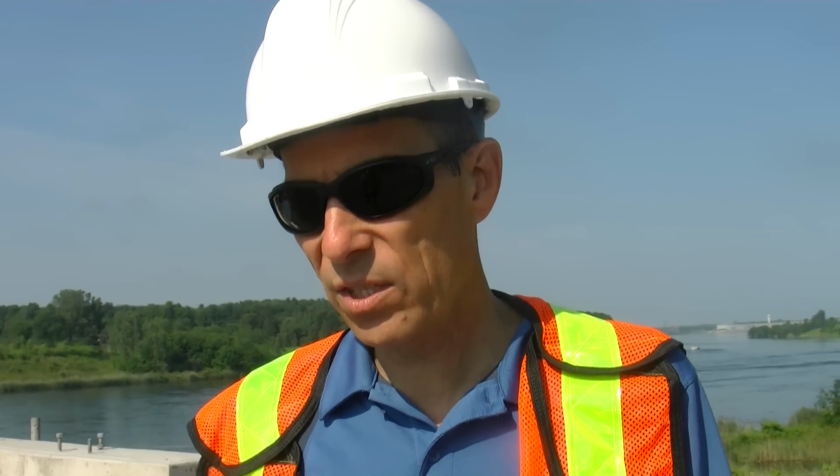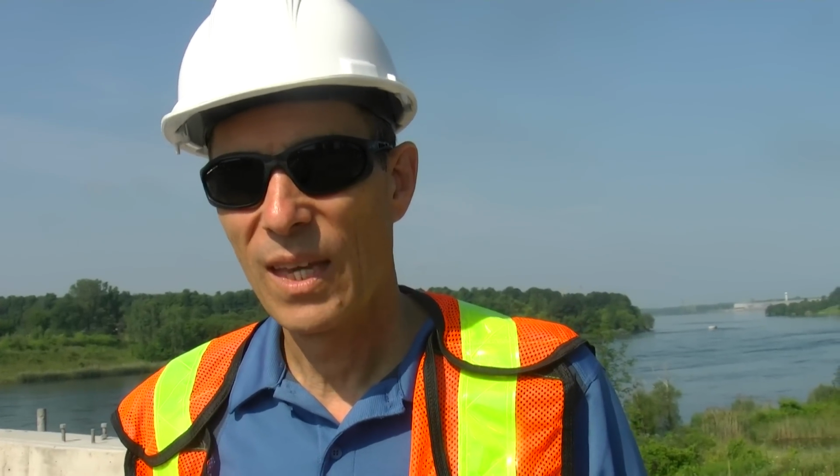How many years have you been shepherding this project? We did our first analysis of the feasibility of doing this in 1998. And the first thing was just to see, should we spend our resources renovating the existing high-level bridge, or is it time to plan and construct a low-level bridge? So we did a life cycle cost analysis on that. So you're 15 years into this project, and now you're going to see this bridge come to life this year. Well, that's why we're very excited about it.